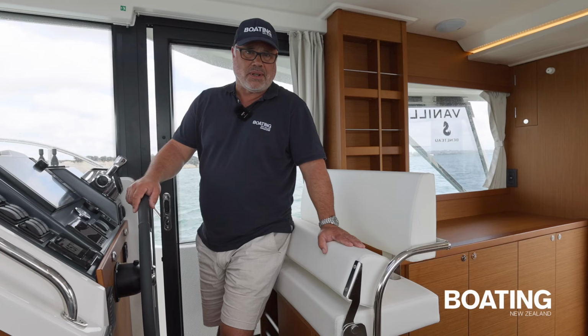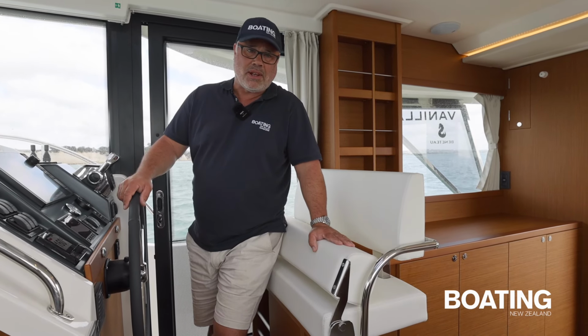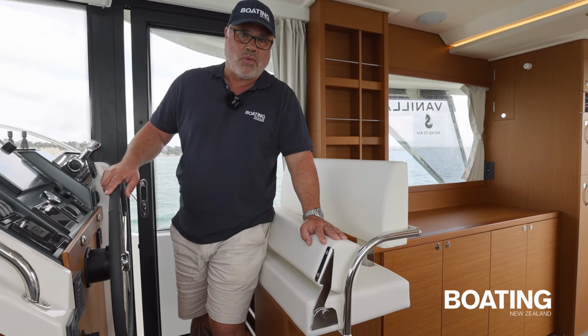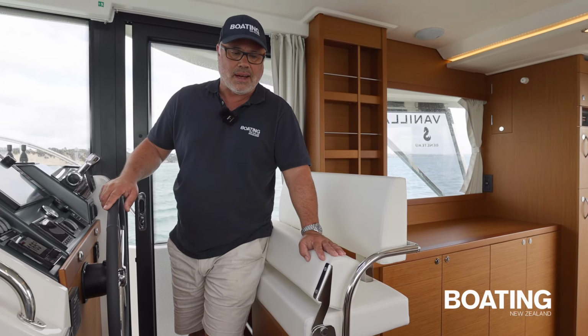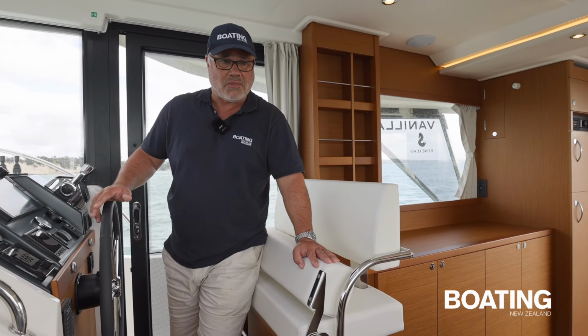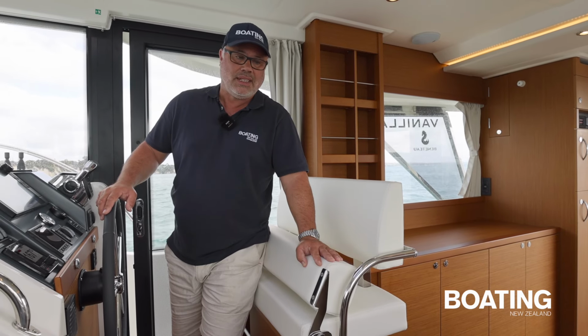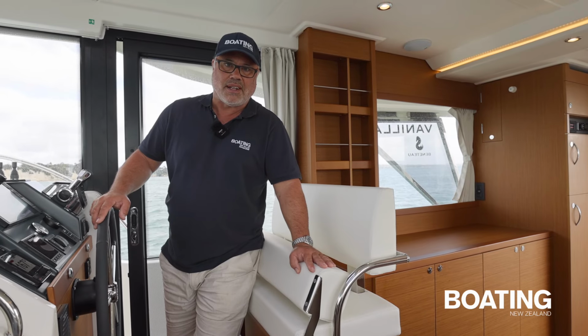There are quite a few options for this vessel, whether this helm station is a swivel helm station so that it can pivot and face the dining table, or whether you put a washing machine and dryer system in here, or a diesel heater or air conditioning. There's quite a lot of options. The test boat doesn't have most of those, which is beautifully simple, and I quite like that, but there's certainly plenty of choices to be made.